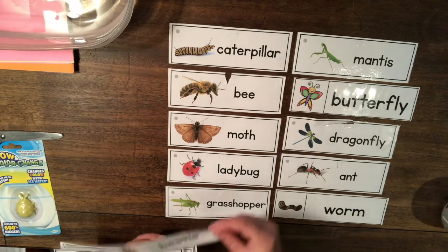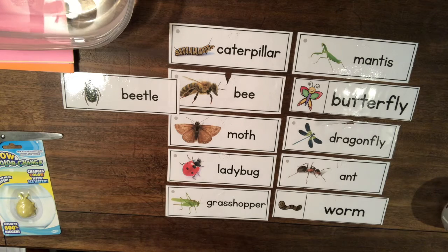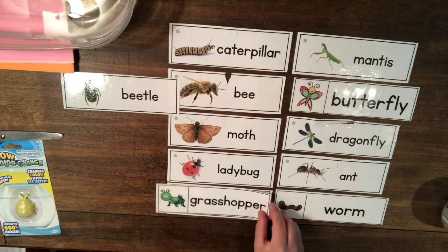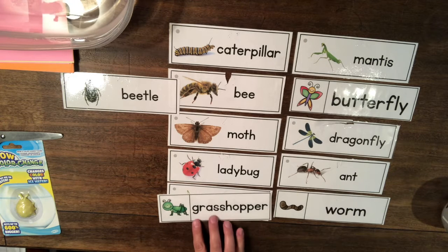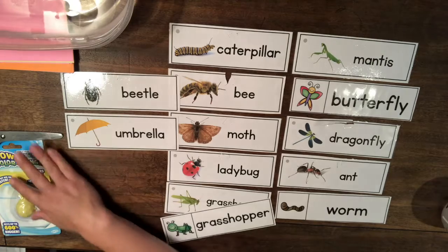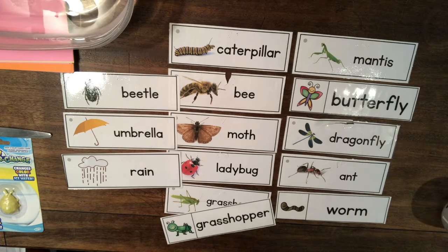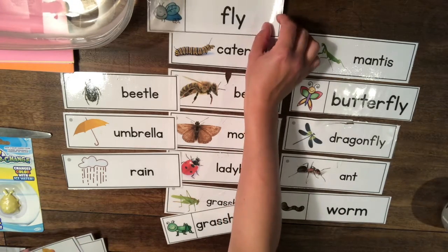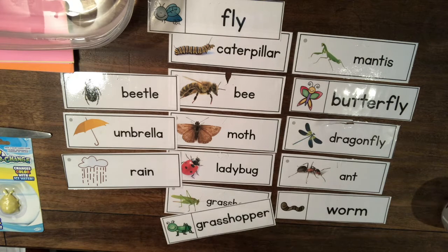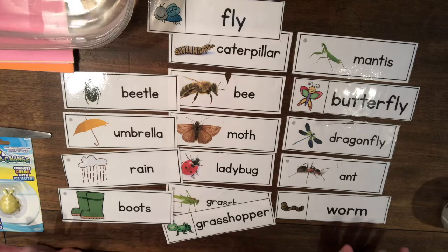Oh, we're gonna run out of space here almost, hey? There we go. There's a beetle. There's another grasshopper. That one's a real one and that's a cartoon one. We need an umbrella in the spring because it rains. Oh look, and there's a rain cloud. What else? Oh, I found a fly. That's another insect, another bug. And boots. We have to wear boots in the rain if we want to jump in the puddles. Look at all of those insect and spring words.